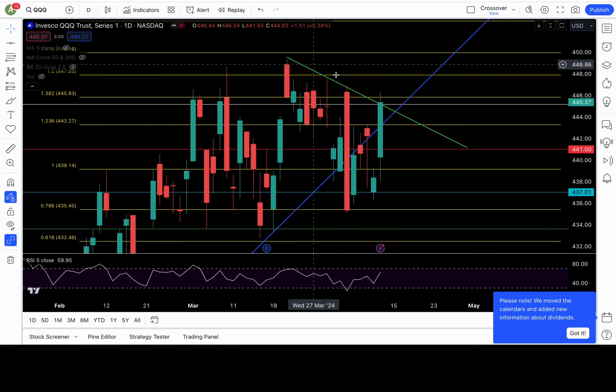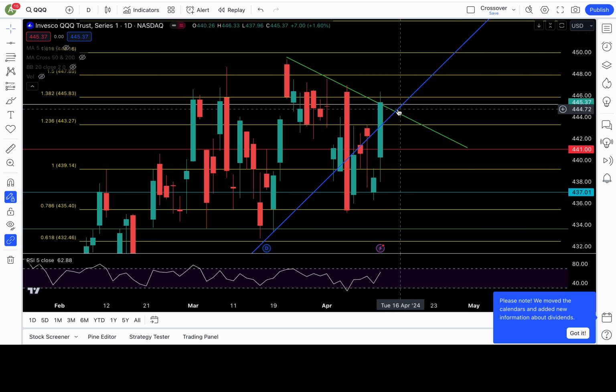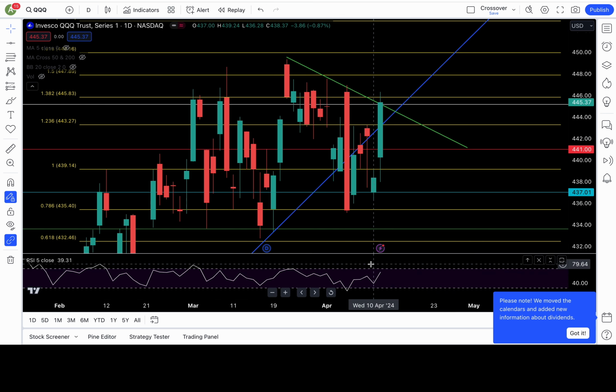That's a breakout of this down green trend line. Is that breakout mode? Well, kind of is. It's not a strong breakout. Did the bulls run out of strength yet? Well, RSI says no, not yet, or they're not close yet. But what does the price action say?